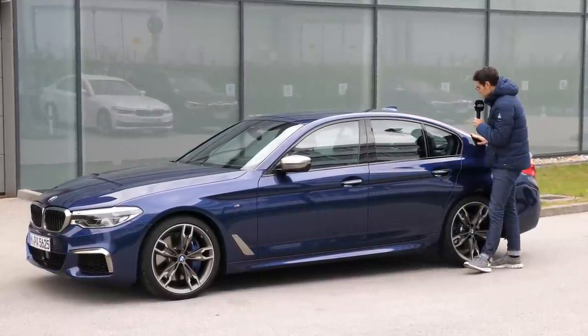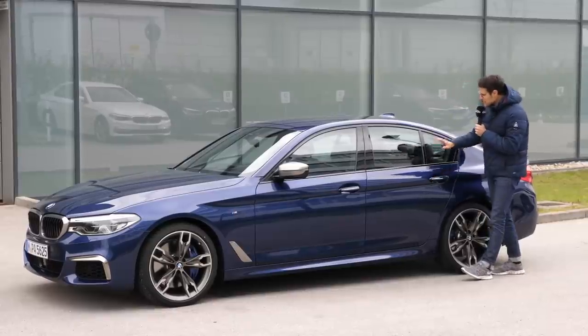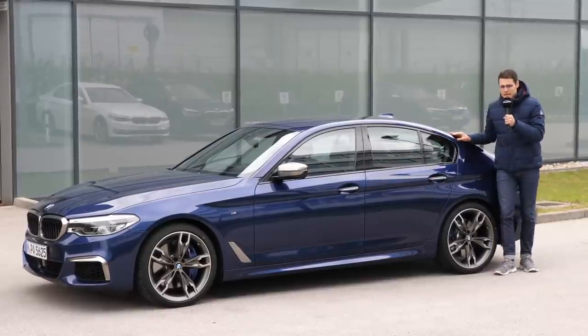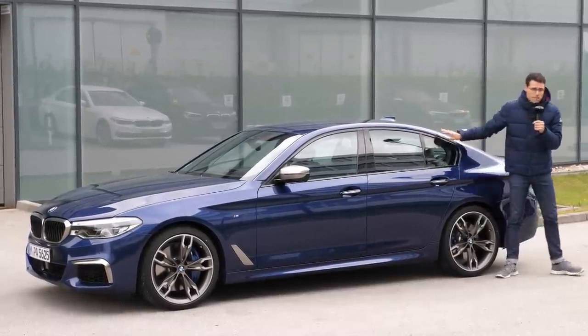So classic sedan shape here. And also not too drastic design lines we can see. What do you think about the design, especially with this M550i look?